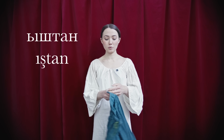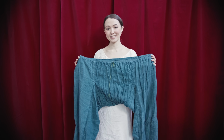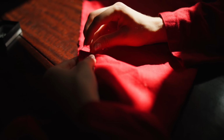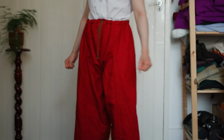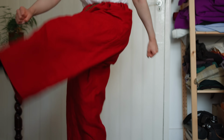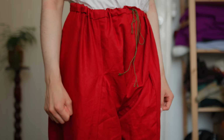And underneath those goes another undergarment, which is called ishtan, and they are basically like these wide-legged cut pants, which I have reconstructed, and you can see it in the video linked in the cards above. I have two pairs of these, one in a red cotton material and one in a teal linen, and that matches my two dresses that I have as well, so I can have little matching sets, or I can mix and match the colors together, which is really fun as well.